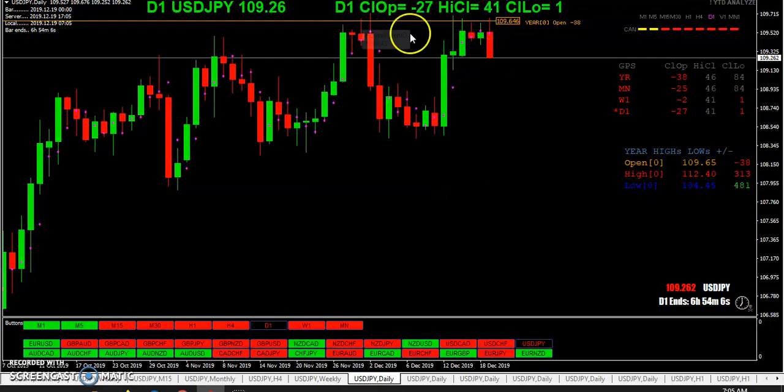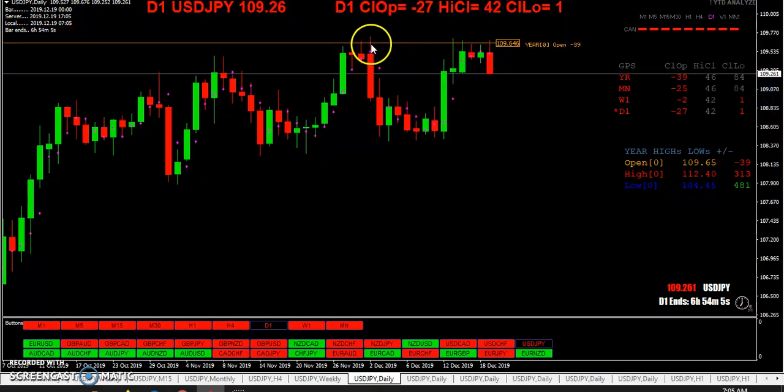And you could see right here again, how many times has it tried to get above the yearly open, actually got above the yearly open, but closed below. 1, 2, 3, 4. Well, so far, it looks like 5 times. And as you can see here, we got a red month, a red week, red day.